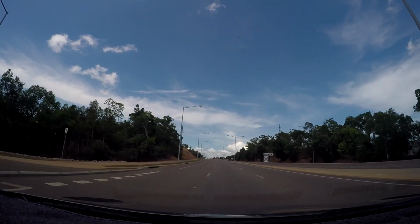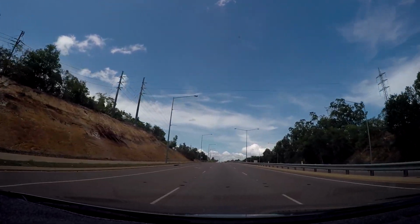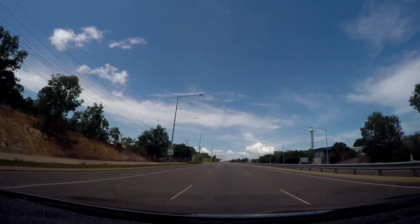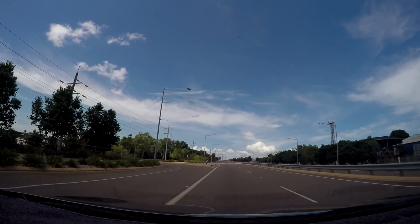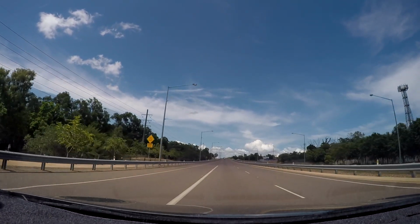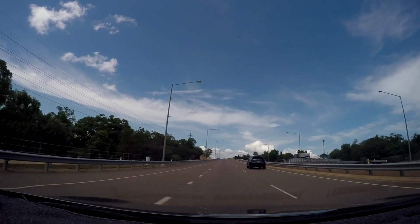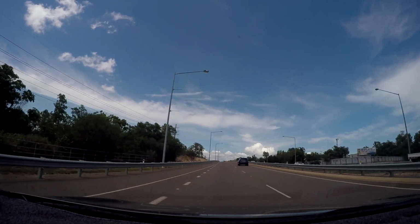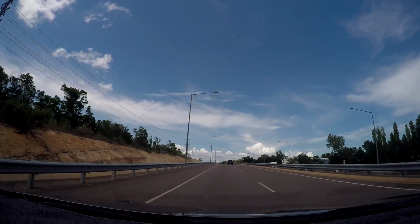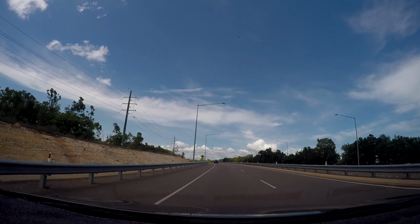Okay, we're just going up the hill. On our left is Bayview, a new suburb, over 10 years old. A lot of it is built on reclaimed swamp and mangrove area. Did have a few dramas with the sandflies and other bugs. I think they've got it sorted now. So it is pretty much built out, some very attractive housing in there as well.